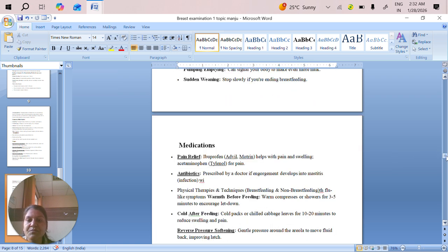Then medications: pain relief, ibuprofen helps with the pain and swelling, acetaminophen for pain, antibiotics prescribed by a doctor if engorgement develops into mastitis.